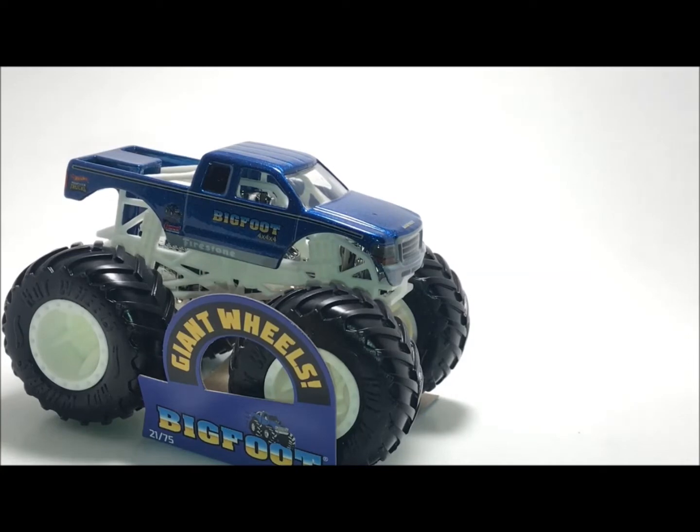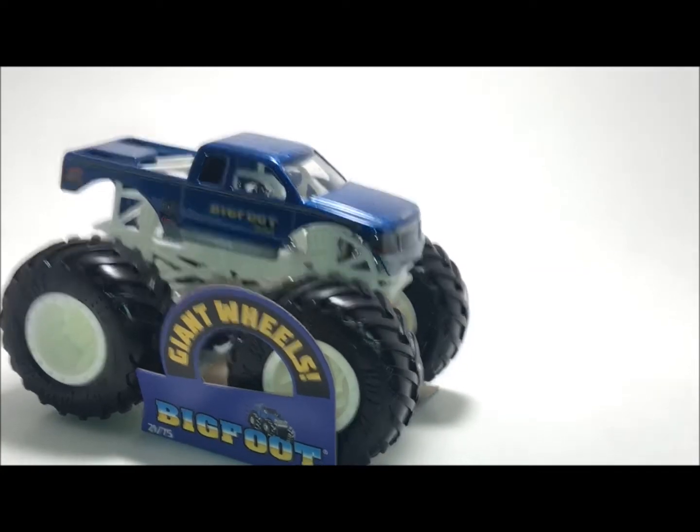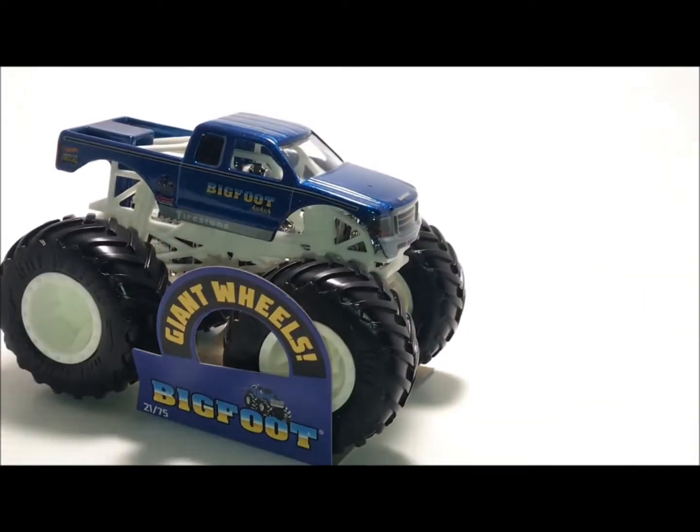So, I actually do not know what Bigfoot number this is. I think it might be Bigfoot number 19. I'm pretty sure this is the body style that they are going to be running on tour this year, for 2020 with the Hot Wheels Monster Jam Hot Wheels Monster Trucks Live, which is pretty cool. There is a show coming up in Trenton, New Jersey, so I might just go there and check it out, see what it's all about.